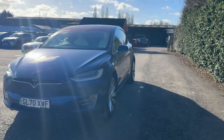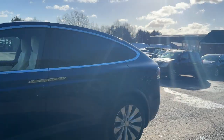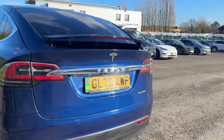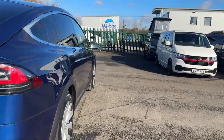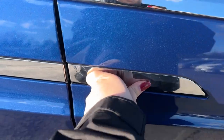Today we have the 2020 Tesla Model X. This vehicle has done just over 46,000 miles. It has an automatic transmission and a fully electric motor.